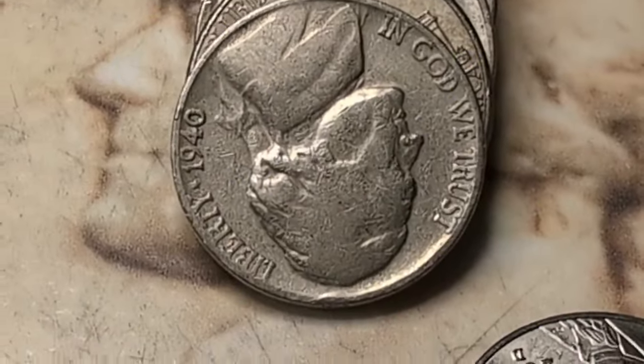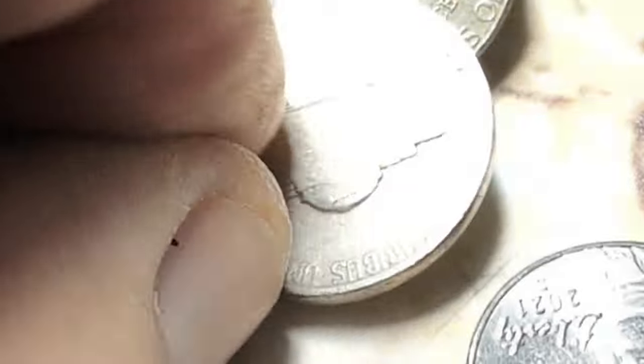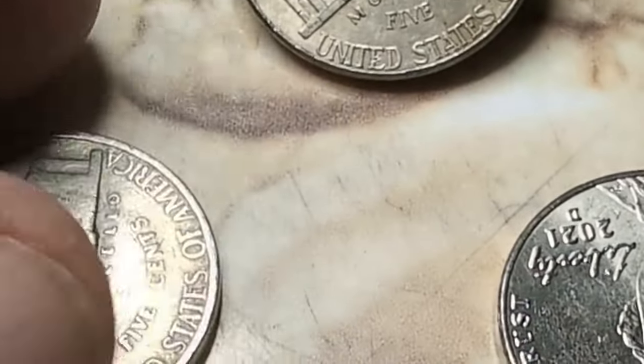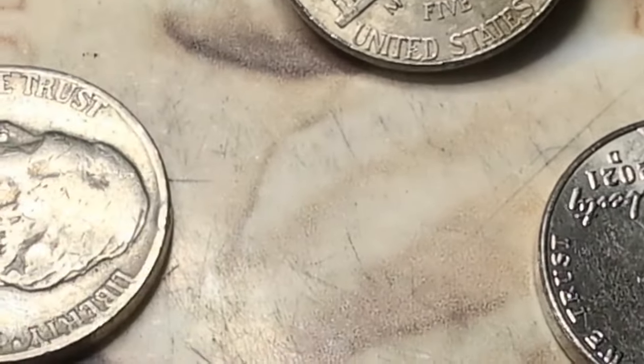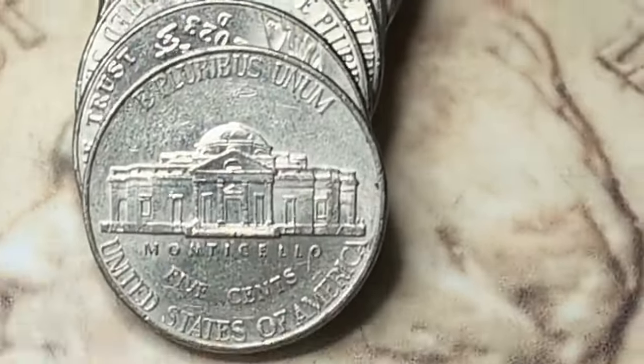I believe this is the 30th roll, and here's a 1940 Philadelphia. Add that to my hoarding collection. Sure would be fun to come across another one of those 2024s.